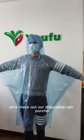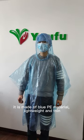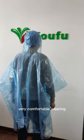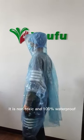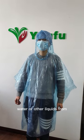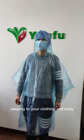Let's check out our disposable rain poncho. It is made of blue PE material, lightweight and thin, very comfortable wearing. It is non-toxic and 100% waterproof, and can prevent water or other liquids from seeping to your clothing and body.